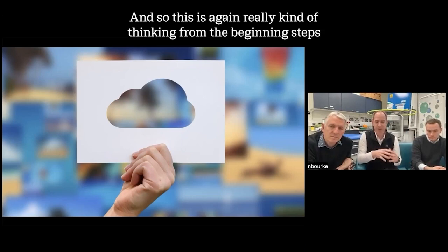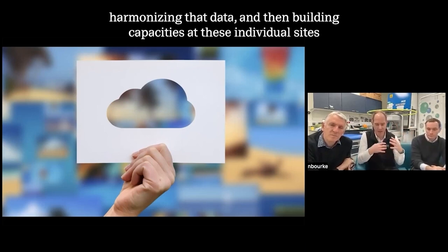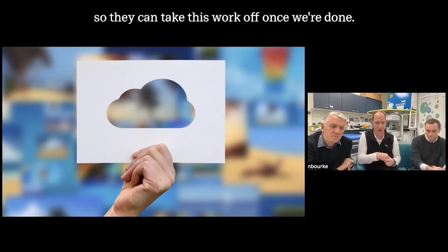And so this is, again, really thinking from the beginning steps of trying to optimize child health all the way down to collecting that data, harmonizing that data, and then building capacities at these individual sites so they can take this work on once we're done.